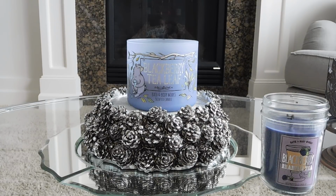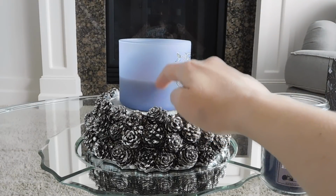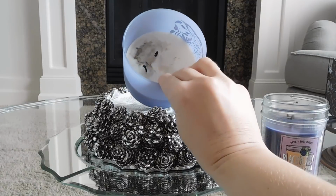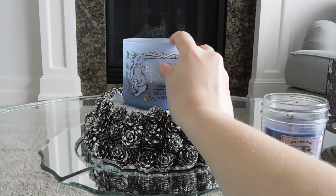And yes, of course you're gonna have that kind of throw and strength when you have a wax pool of like, what is this, like 2 inches? It's massive, you guys. Each time that I've burned it, just huge, massive, deep wax pool, which I know we all go for that, but not at the expense of this happening. So no thanks. This is going to the candle crock.